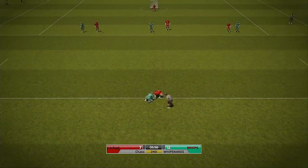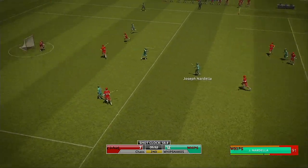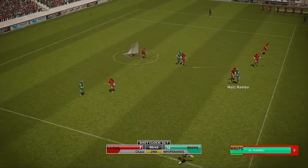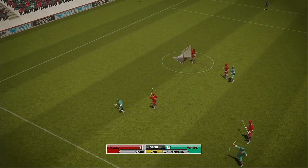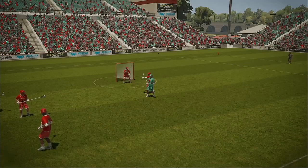Starting again here at the face-off between Joe and 24. Joe cinches it, and the home team goes straight on attack. Full side right. Full top center. Full side right. Williams, he shoots. Scores. Great execution for the goal on that play. That's his second today.